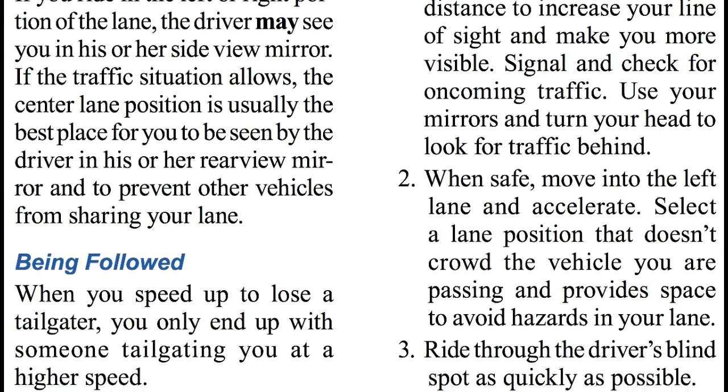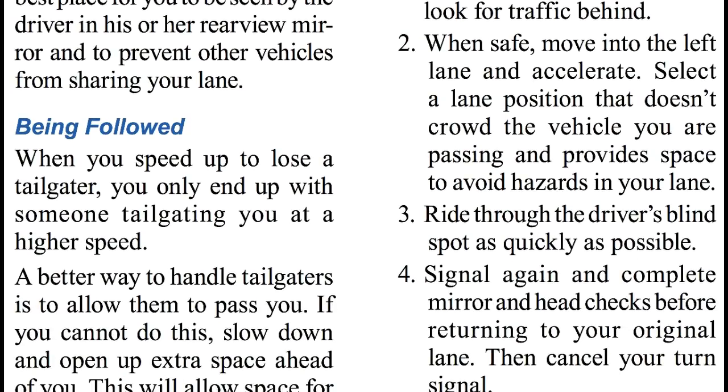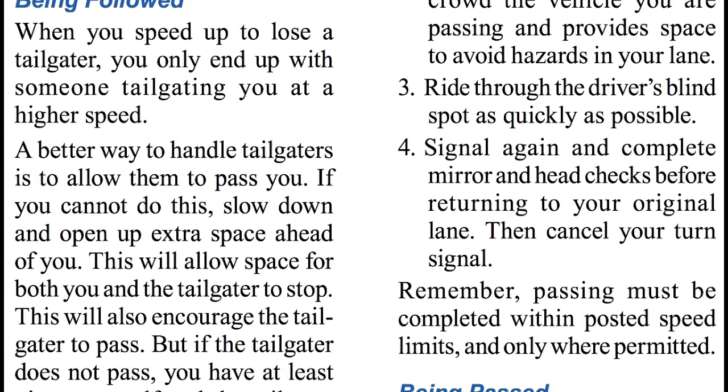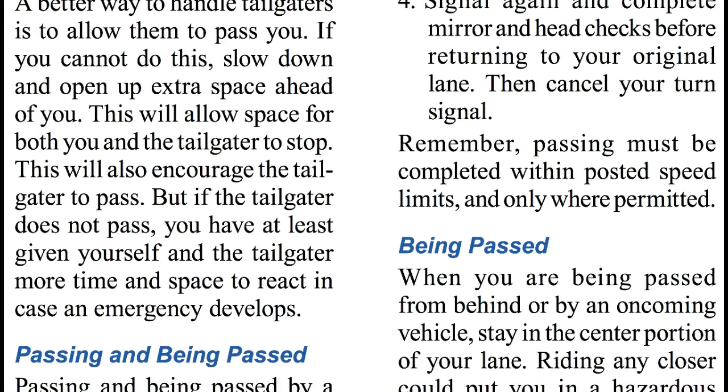Signal and check for oncoming traffic. Use your mirrors and turn your head to look for traffic behind you. When safe, move into the left lane and accelerate. Select a lane position that doesn't crowd the vehicle you are passing and provides space to avoid hazards in your lane. Ride through the driver's blind spot as quickly as possible. Signal again and complete the mirror and head checks before returning to your original lane. Then cancel your turn signal. Remember, passing must be completed within posted speed limits and only where permitted.